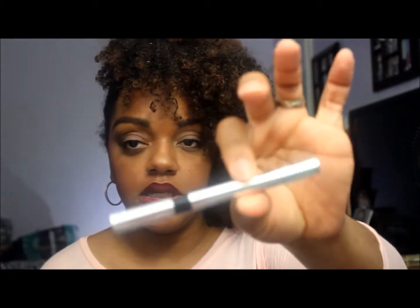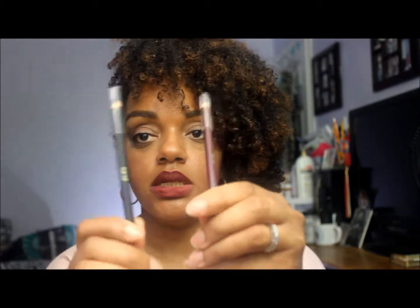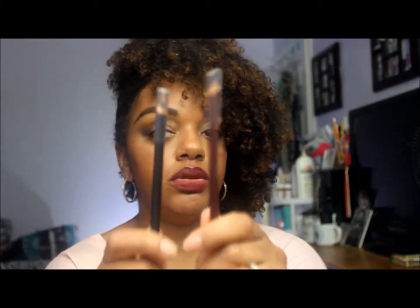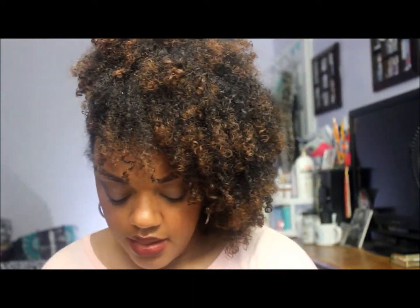And for upper lash liner, my Physician's Formula Eye Booster 2-in-1 Serum Liner in black. For under eye liner, it consists of Tarte's pencils in charcoal or plum. And I forgot this, but my eye primer will be the Lorac Behind the Scenes eye primer.